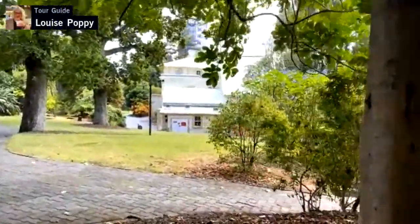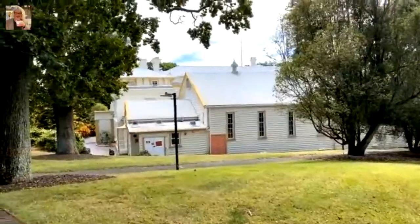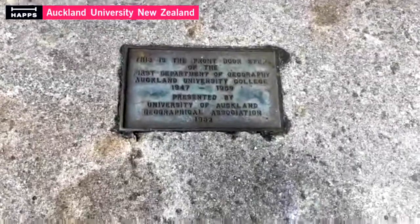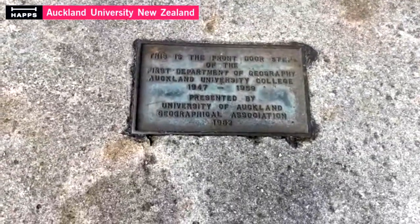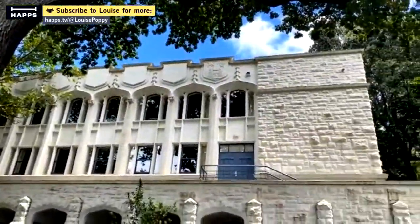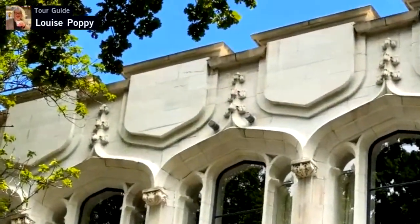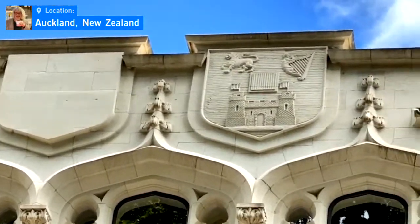This is the old government house here. So it's amazing. And this is used by the staff of the university. Okay, here we go. Who was doing geography? This is the front doorstep of the first Department of Geography, Auckland University College, 1947 to 1959. There's a shield. So you can see at the top, it's the first time I've spotted that one. You can see at the top the spaces where the shields can be placed, engraved, whatever they do. There is one there, only one.